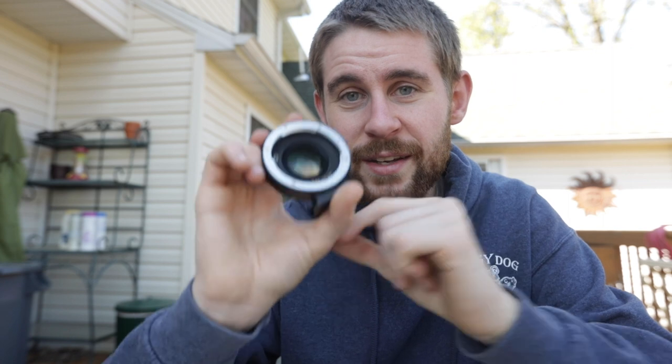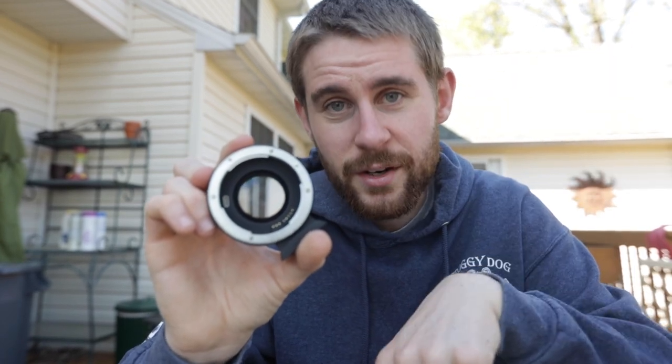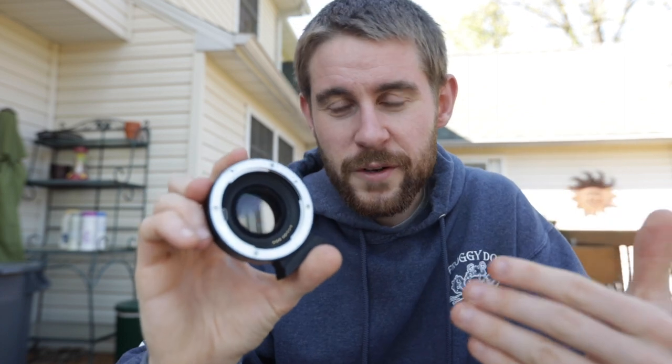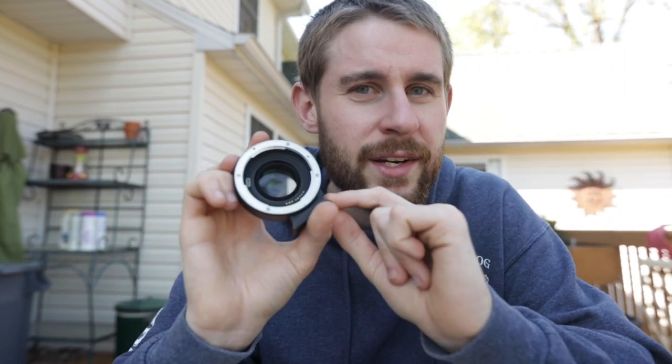So this little thing right here is an adapter, in fact, but it is also a speed booster. I don't think I mentioned this, but this is a Viltrox speed booster. Not only is this an adapter that allows me to put my EF lenses and EFS lenses onto this camera, but it also works as a speed booster. So this Viltrox speed booster is a 0.71 speed booster.